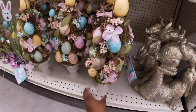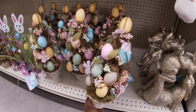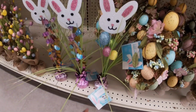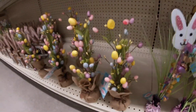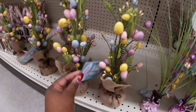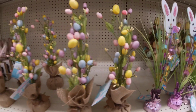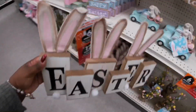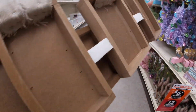Right here they have these cute little egg trees. These are 12. Some more of the little picks. These are 4 with the bunnies and the eggs. These right here are 10. Cute Easter sign. This is 14 for that.